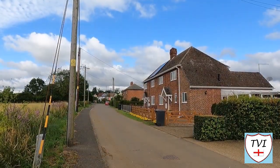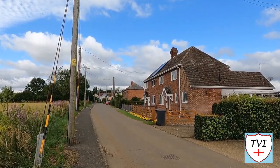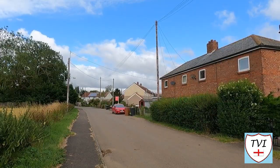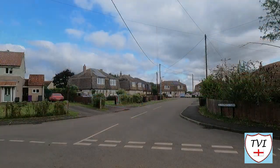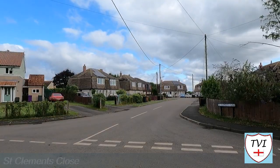The railway line marks the point where Rowston Fen Lane becomes this, the village's main street. Now let's not get too carried away by the term Main Street. Rowston is a tiny village with an equally tiny population. Most of the village is laid out along this one road, but there are a few cul-de-sacs here and there, such as St Clements Close. This one is named after the church, which is easily the most iconic structure in the place.